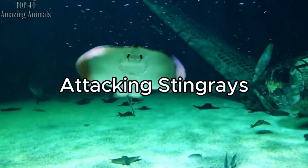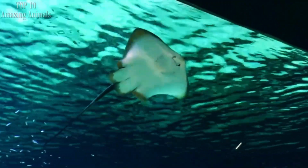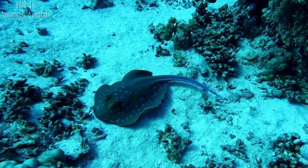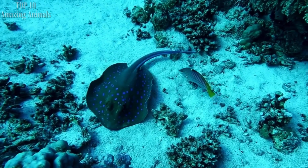Attacking stingrays. The tail slap attack strategy of killer whales is a sophisticated and effective method, especially when dealing with small but dangerous prey like stingrays, which have venomous tails. Here is a detailed description of how killer whales execute this strategy.